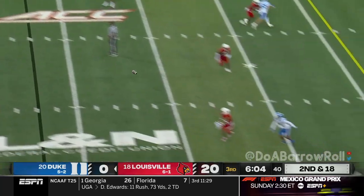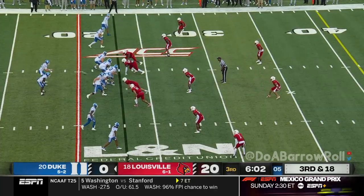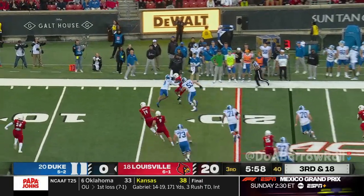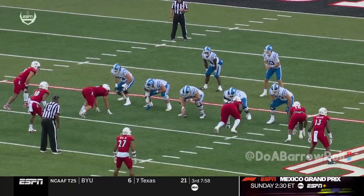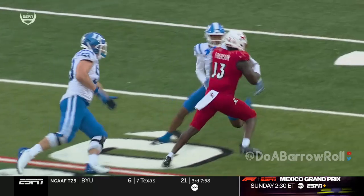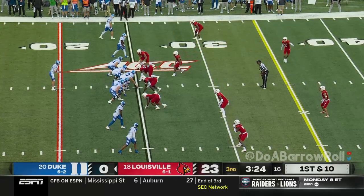Riley Leonard, pressure behind him, throws, and it's almost dampened for this Louisville crowd. Duke's 2 out of 7 on third down. They try to run a wide receiver screen, and it's intercepted. It's perfectly played by Frierson. He sees immediately the receiver come inside. They do, right? Yeah, I think that's a fair guess.